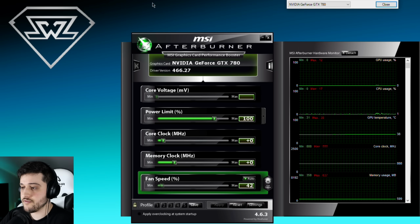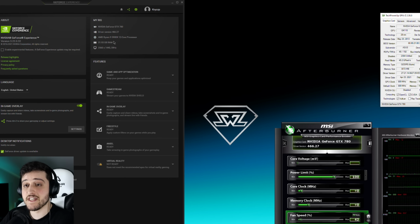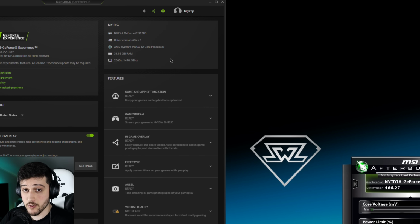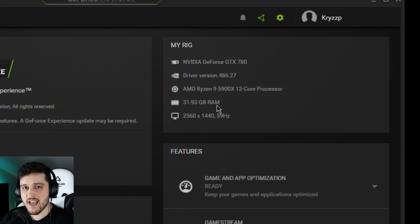And here we go. GeForce GTX 780 showing up there in MSI Afterburner as well as GPU-Z. You can see all of its specs right here. And we're running it with a Ryzen 9 5900X as well as 32 GB of RAM. Of course, these are overkill specs for a 780, but you should get the same FPS with like a Ryzen 3100 or i7 4770K overclocked.